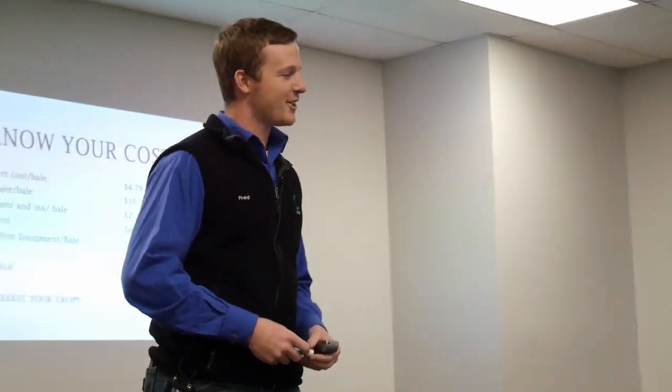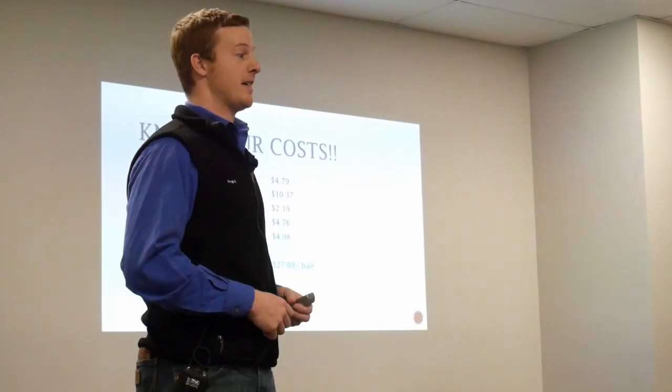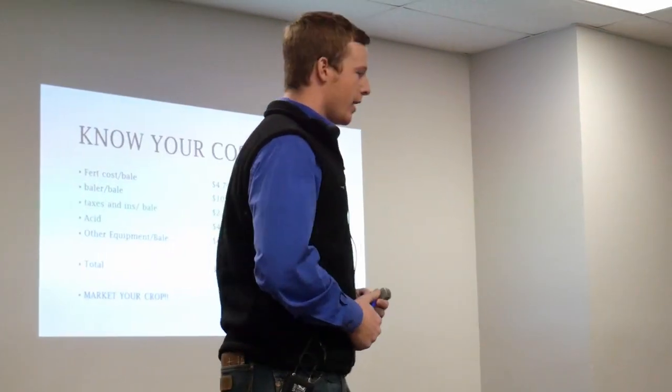Know your costs. So this is just kind of what I use for my little hay enterprise at home. And I'm sure they'll vary. My fertilizer will probably be decreasing a little bit because I have more manure as I do more backgrounding. So that's a plus. Fertilizer salesman saying I'm going to decrease fertilizer because tough crap. All right.